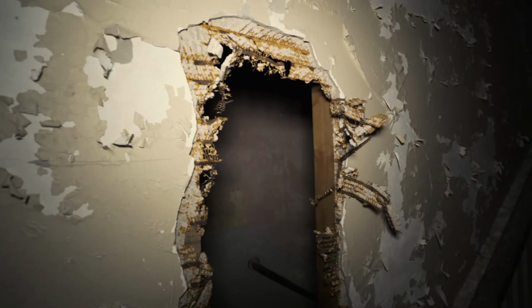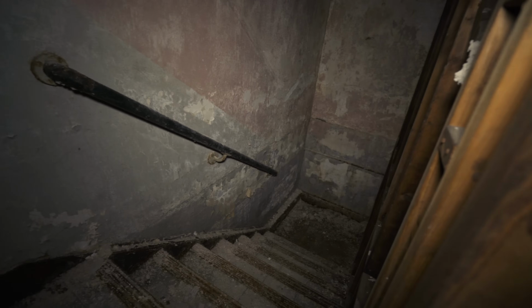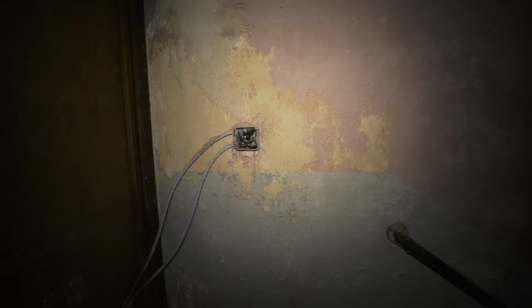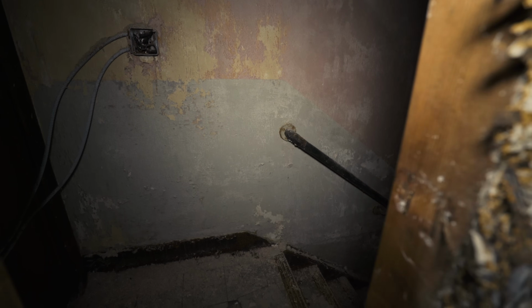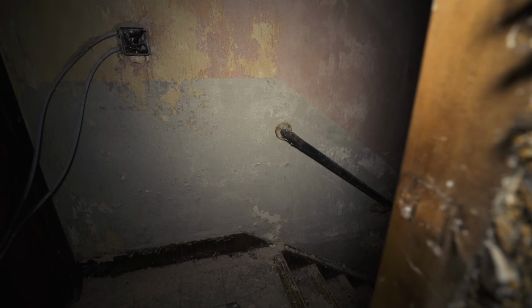See this? There's a hole in the wall. And then there's stairs down. There's a door. It's covered up though, as wide as the other two. They walled off this part of the basement. That's so weird. Do you want to go down there? Probably just go somewhere else before. But it would be completely isolated. Why else would they wall this off?